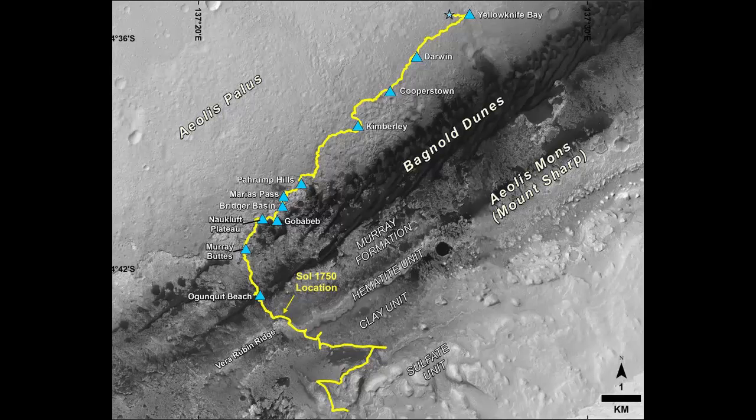Curiosity's travel since 2012. The touchdown site, nicknamed Bradbury Landing, is marked by a blue star at the top. Blue triangles show where Curiosity stopped to examine features in Gale Crater and, starting with Pahrump Hills, on the flanks of Mount Sharp. Curiosity's position on July 9, 2017, is marked with the Sol 1750 label. A Sol is a day on Mars, which is roughly 24 hours and 40 minutes in Earth time.